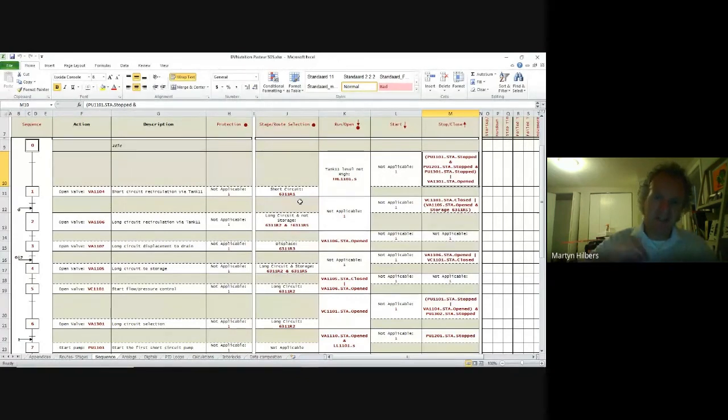So you can test against it: if my route is active, this valve is opening. That's a test criterion here. When can it run or when can it open? Well, if my tank level is not high, and that signal is provided by high level switch 1101. Is there a start condition? No, there's no start condition. It's only a run condition. When can it stop or close? Well, if my pump 1101 is stopped, and my pump 1201 is stopped, and my pump 1301 is stopped.